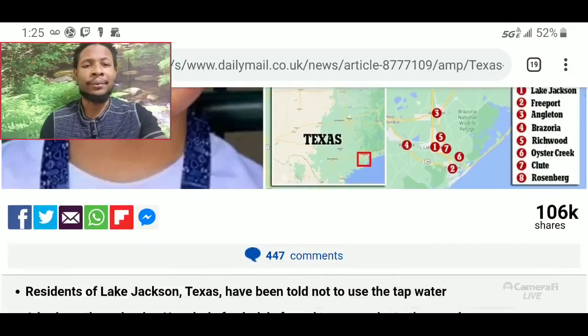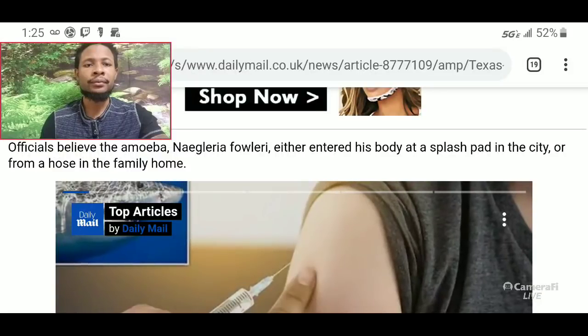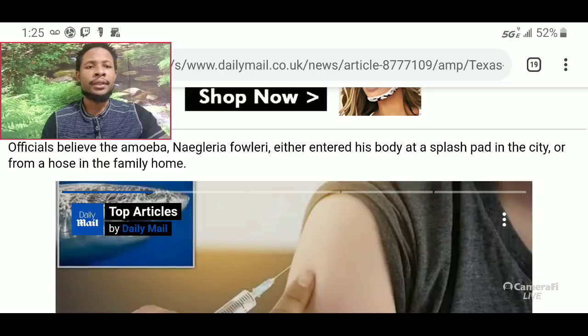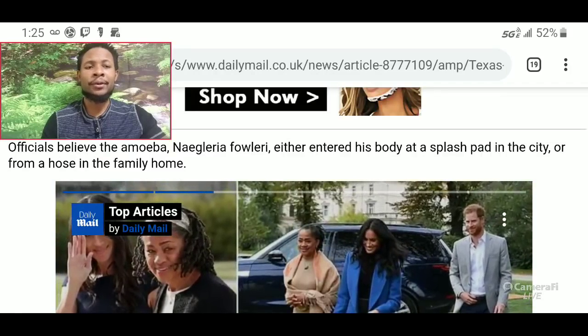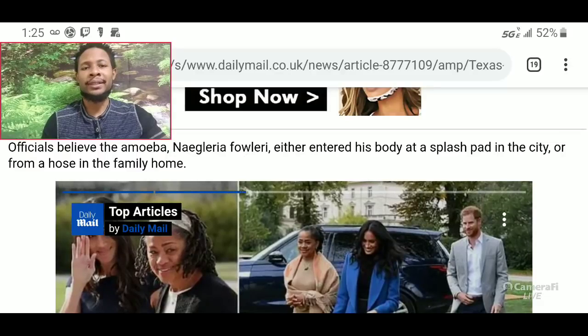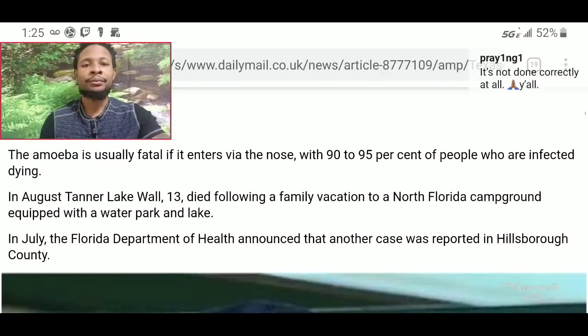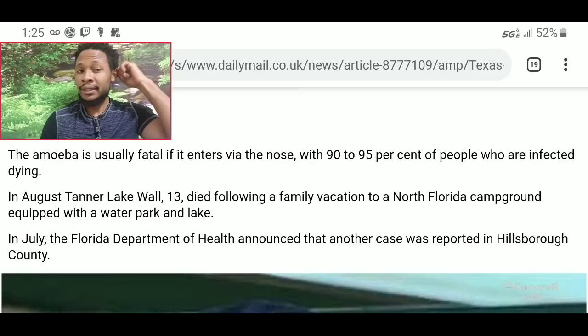I don't know if they're drinking tap water because I think that's most likely what it could have been. It says officials believe amoeba either entered his body at a splash pad in the city or from a hose in the family home. Okay, so a splash pad in the city or a hose from the family home, which is the tap water supply. So just telling you that, definitely don't let the kids play in that tap water. Definitely don't let them drink the tap water.